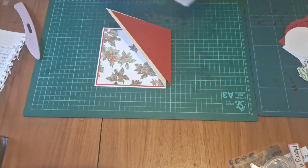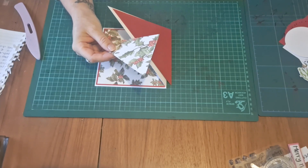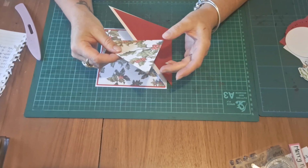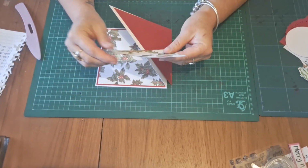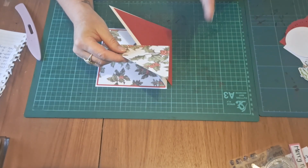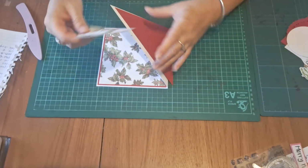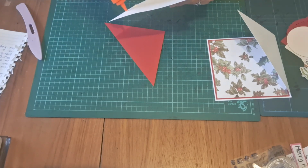So then my pattern paper is also 13.5 by 13.5, and again I've cut it in half diagonally. Just to say, if you've got a directional paper and you're making this card, just make sure that when you cut your paper piece, if you're doing it the same as me, you need to cut it from the top left to the bottom right corner so that your pattern is facing the right way, because otherwise your pattern will be wrong.